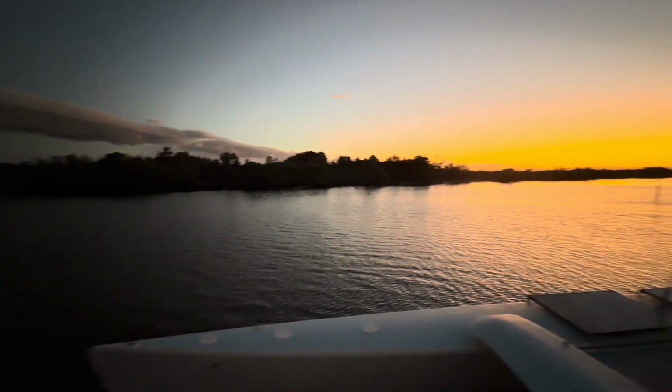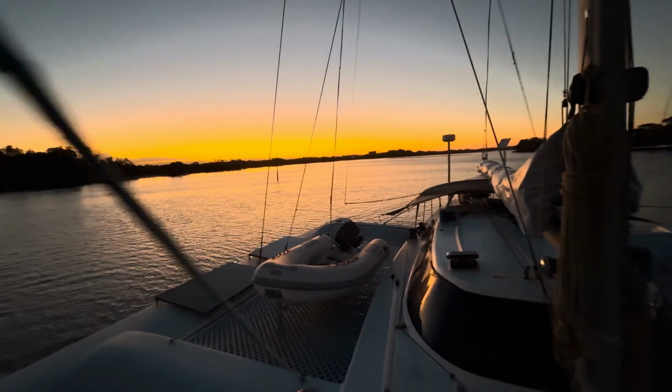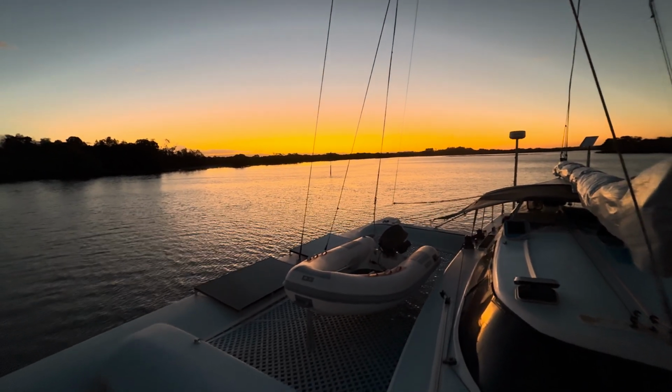But yeah, the boat had a really nice rinse. The boat's nice and clean. And we're just in this spectacular little anchorage. This is actually called Wally's Gutter.